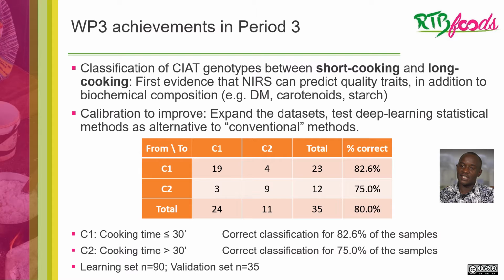And this is an addition to other methods that have been utilized for dry matter, carotenoid, and starch content. So at CIAT still, more efforts are underway to explore deep statistical methods to improve these predictions.